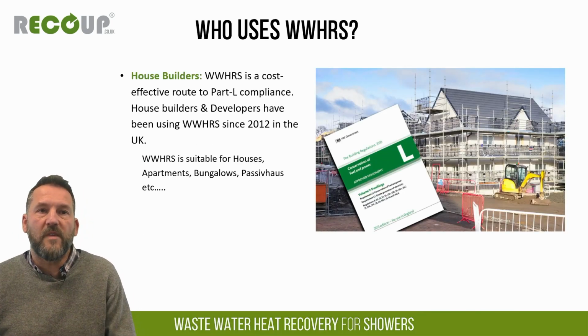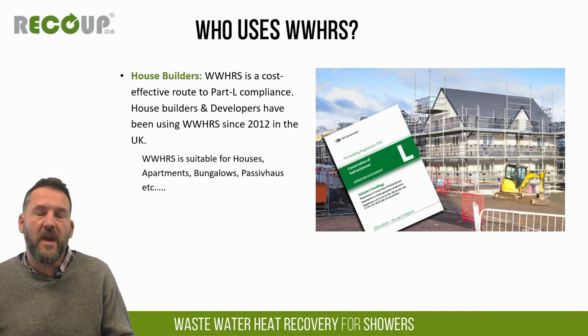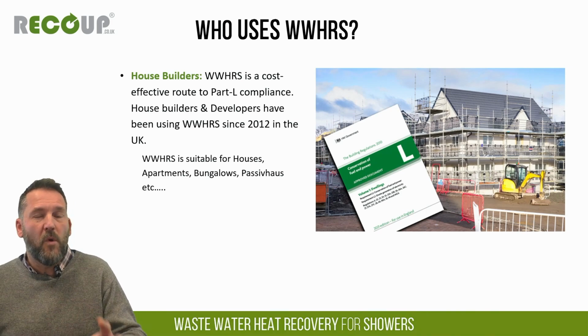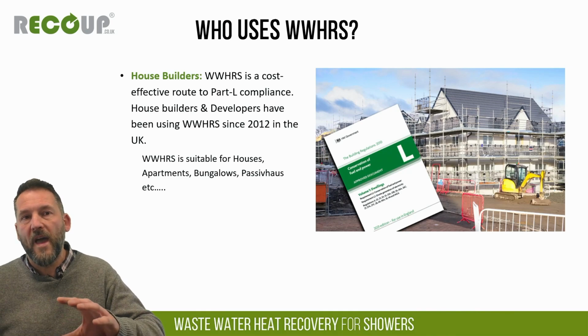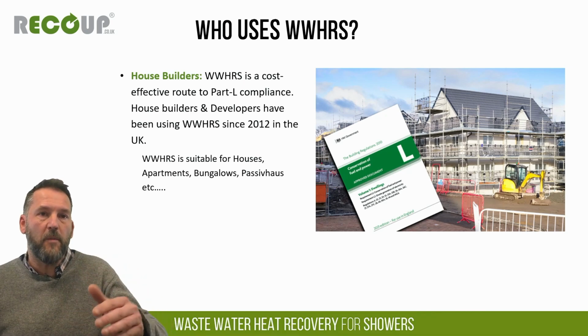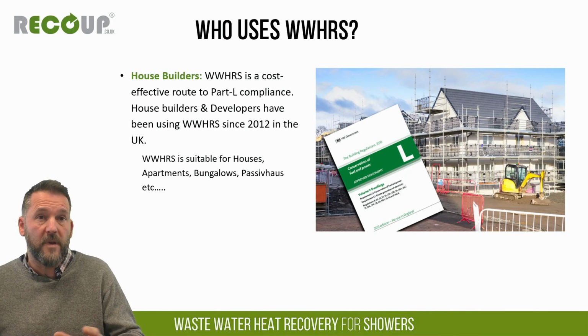So who uses wastewater heat recovery? Well, in the main in the UK, wastewater heat recovery is predominantly used by new build house builders and developers, and it has historically been used as part of the Part L compliance package. So with Part L 2013, which is the previous regs, it was used by some developers as part of standard spec, but more often than not ad hoc, where perhaps local authorities or councils were asking for an uplift over standard regs. However, with the advent of Part L 2021, that looks to be changing, and we'll come into that as we go through.